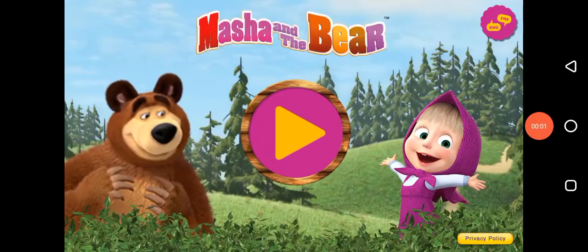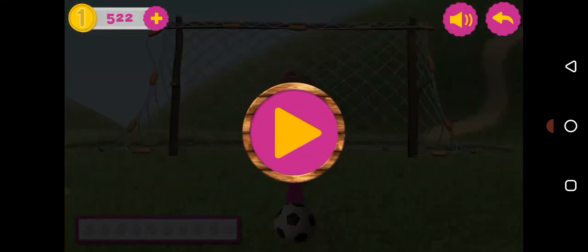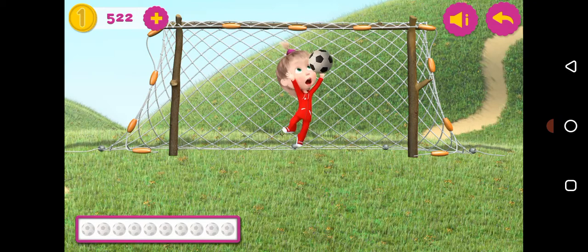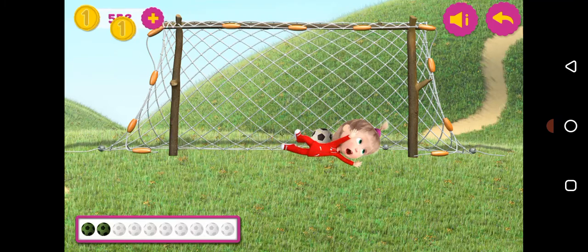Masha and the Bear. Would you like to have fun sharing an incredible adventure? School's out for today, and Masha loves soccer. Goal! Goal!